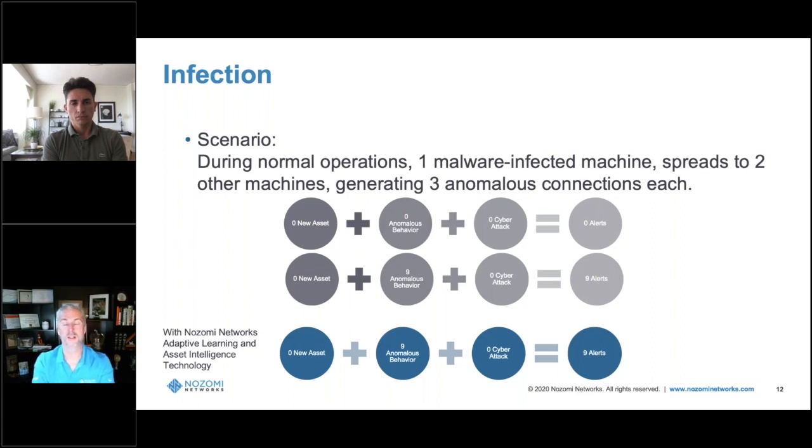We would get 0 new asset alerts because we don't see any new assets. That machine already existed, so that infected machine isn't new. However, we would see 9 anomalous behaviors coming off of that, because now we have 3 machines doing malware activities, 3 anomalous connections each. We would have a total of 9 alerts. That's a 100% success rate on the alerting, 0% false positive rate.